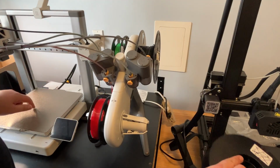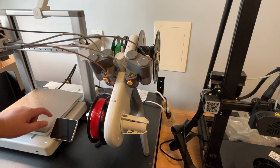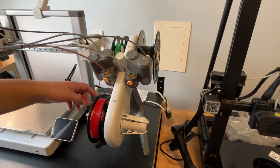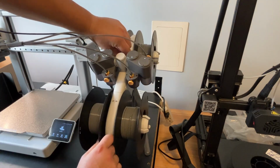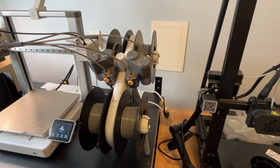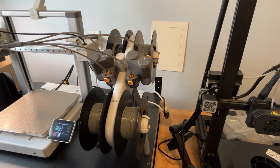And I did have to lubricate the Y-axis guide rail actually on this and printer number 1 today. So that was definitely needed. All right guys, there you have it. So all 4 is loaded up. And we did the first one. We have to change all of these here.